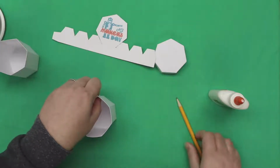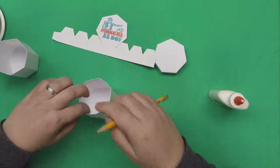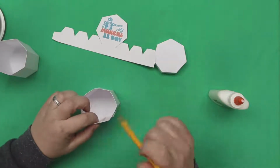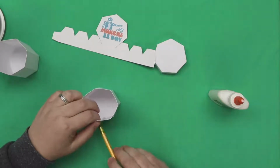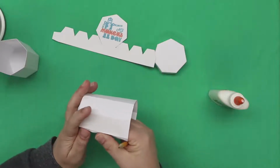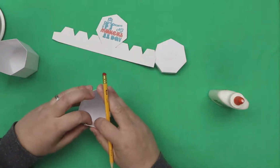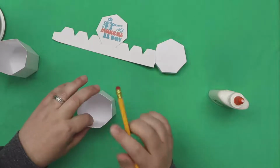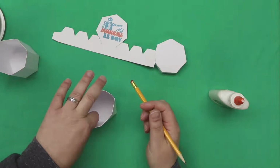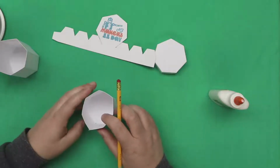Now here's where the pencil comes in. I'm going to just kind of try to push down some of these tabs around here. Okay. Push them down, push here, here, here. Hold this together like so. I'm going to put a little bit of pressure there for a few minutes, just so the box stays where it needs to be, until the glue starts to set up a little bit.